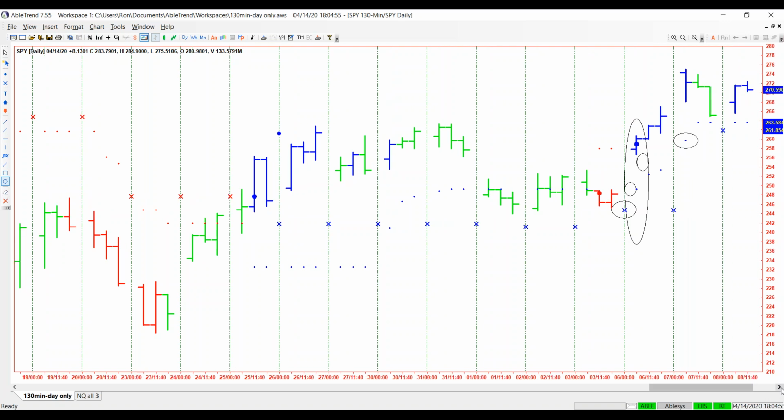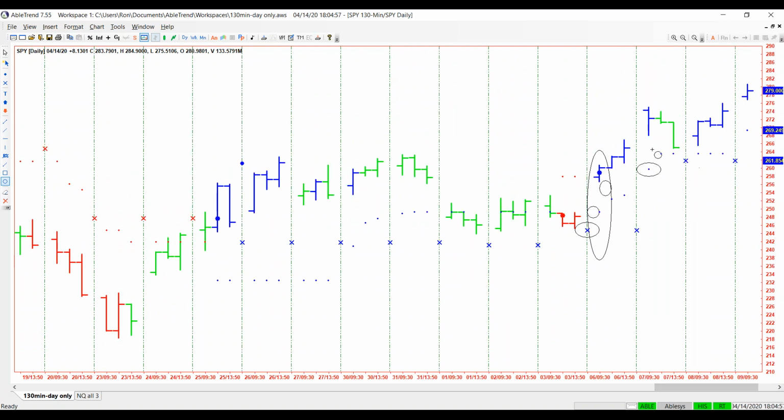We're going higher, looking good. And here's the key when you're watching this. As long as you've got these blue dots, stay in the trade. You're safe. That's what the dots are telling us. The dots support. It's like an invisible support point that's going to block the price from going lower. What does that mean? We're protected.